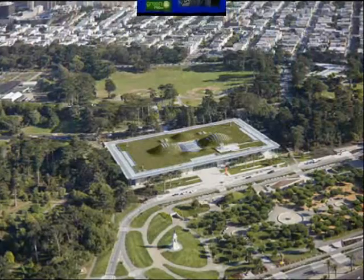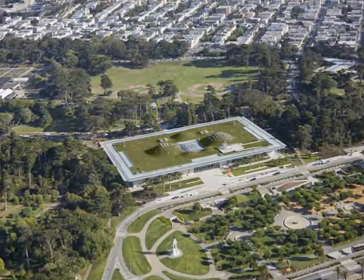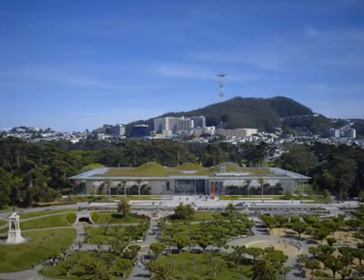California Academy of Sciences in San Francisco's Golden Gate Park became the second embarkation point, you could call it, for a very special journey to the stars. It's a new movie showing at the Morrison Planetarium. It starts today, and it's called Journey to the Stars.